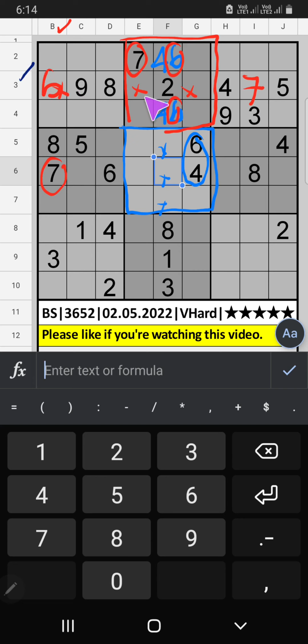Third row, only 2 numbers are remaining, 1 and 3. It will come in another 2 cells. We will confirm later. Fourth row, we have 9. So 9 can come in these cells. The 9 is confirmed here.